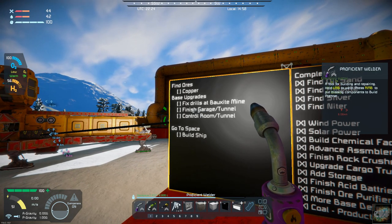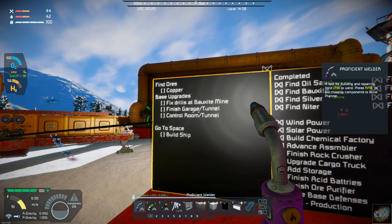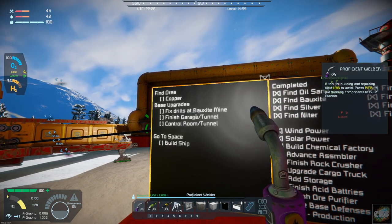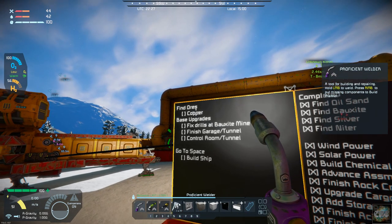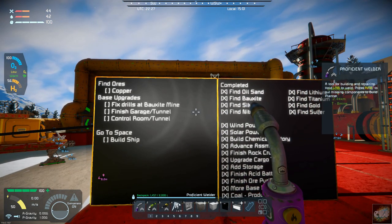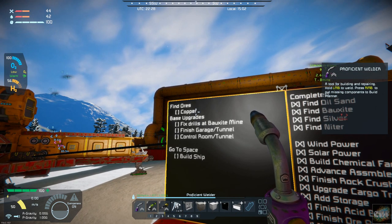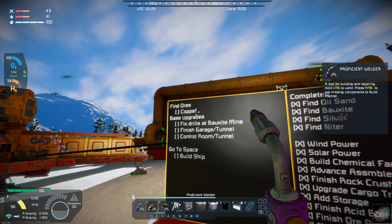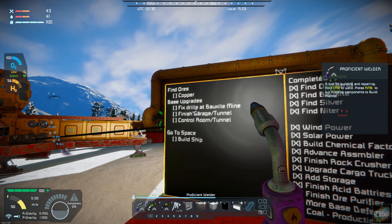Once I've kind of finished the control room and the garage, there's not much left to do in the garage. Maybe put some doors and stuff like that in. I don't know if I'll get back up to fix the drills at the bauxite mine or not. And the one thing we haven't found is copper. We've kind of found all the other ores, but I've been able to get enough copper out of the gravel or the stone that I've been mining. So that's been, we've been able to kind of produce everything that we needed to produce.